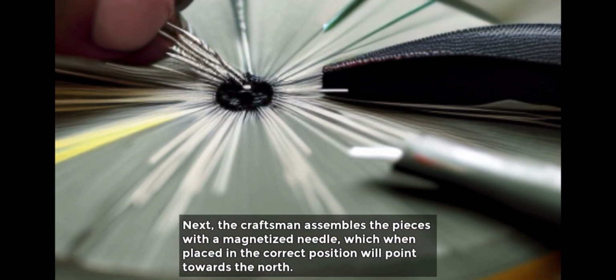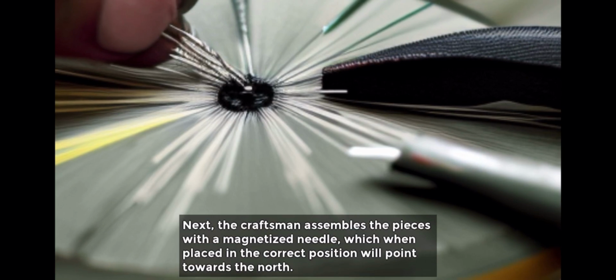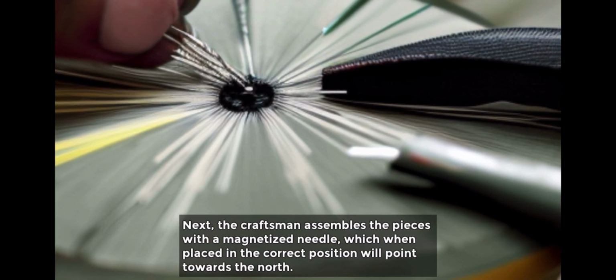Next, the craftsman assembles the pieces with a magnetized needle, which when placed in the correct position will point towards the north.